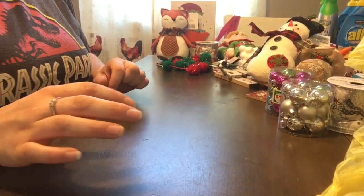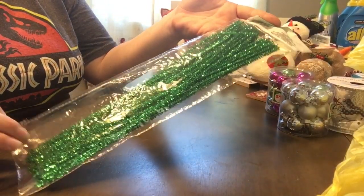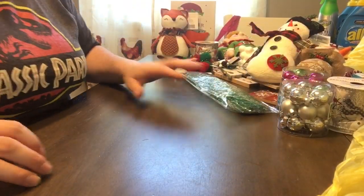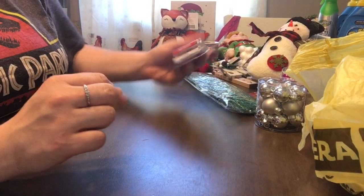Now we'll move on to Dollar Tree. I got another package of tinsel stems. These are in green. I got a package of AA batteries.